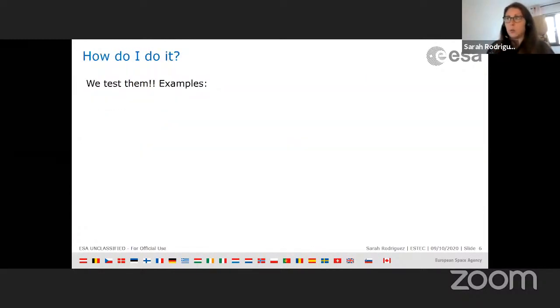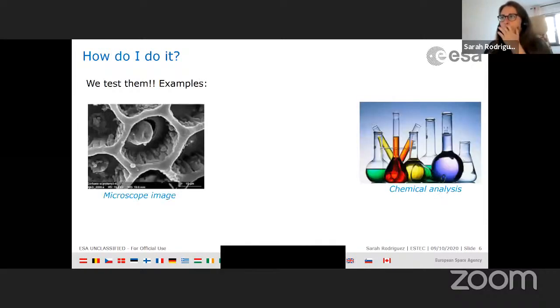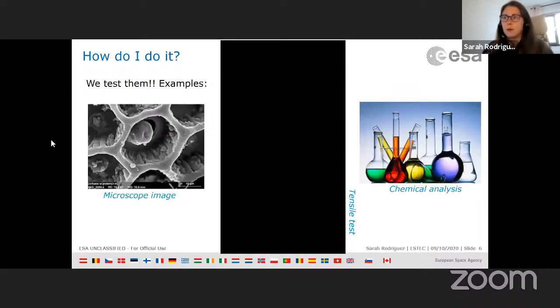How do we do that? We test them, of course, because the range of materials is huge. So we need to test all the coatings, glues, lubricants, metals. Each of them has its own objective. So we have to test all of them. So we test them by several techniques. This is only just 3 examples.